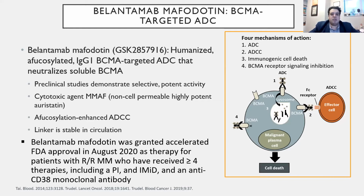And that toxin is something we call MMAF. And MMAF ultimately kind of triggers the cell to die. And there's actually a number of mechanisms of how it kills the cancer cell. It kills through antibody-drug cytotoxicity. It kills through immunogenic cell death. There's a number of different pathways, but the kind of 10,000-foot view is it links onto the cancer cell, injects a poison, and kills it.